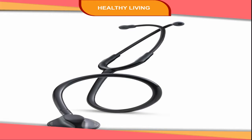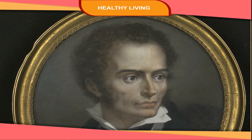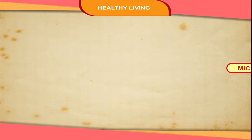Stethoscope. A stethoscope is used to detect and study sounds arising within the body, chiefly in the heart and lungs. This instrument was invented by the French doctor René Laennec. He placed a foot-long wooden cylinder on the chests of his patients. He was able to hear various sounds made by the lungs and heart. It was modified into the modern stethoscope.